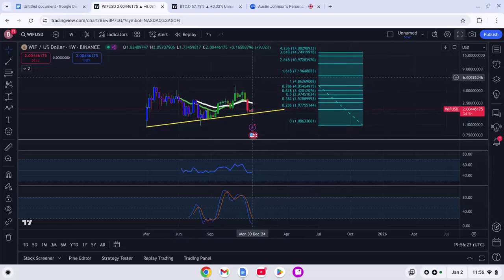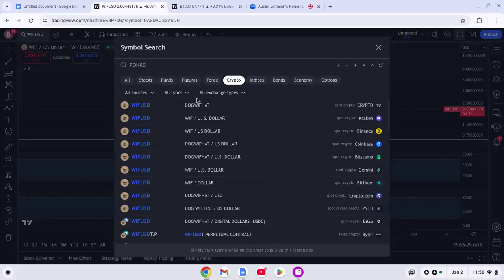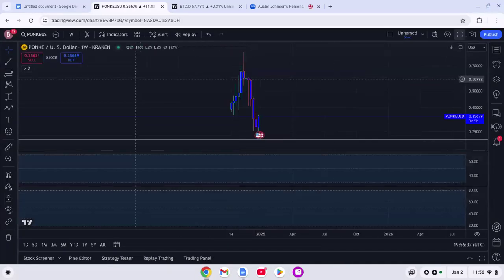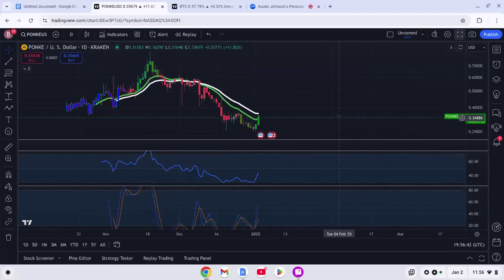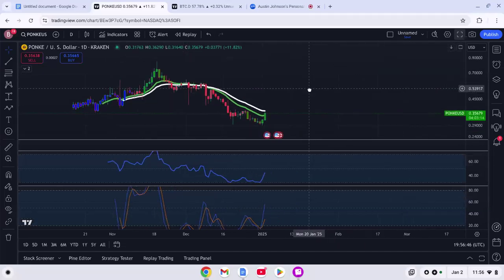Now, as we wrap up today's video, I do want to look at Ponke, and I have not broken this down yet. So this will be kind of the first time that I'm sharing it with you guys. But the reason I bought this is I've just seen a lot of chatter about it, and it's a meme coin. It's very risky, but I just kind of want to see what it could potentially do. Okay, it's on the Solana blockchain. So basically, it's a Solana meme coin.